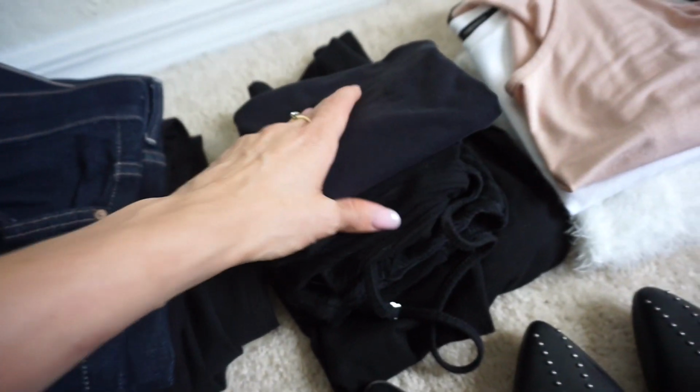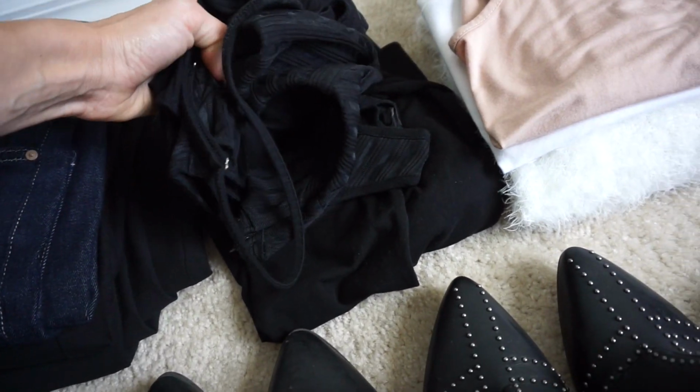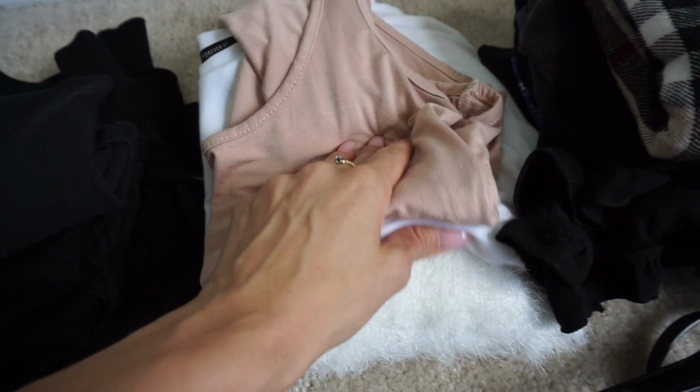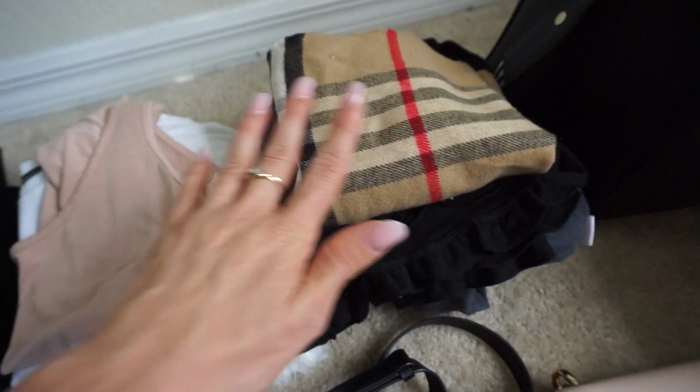I have my jeans and my pants here. I got some dress pants. These are all my little tops. I have bodysuits, a long sleeve shirt for the plane, what I'm wearing to the concert. This is again another bodysuit. I have a t-shirt and then a fluffy sweater. And then this is kind of my pajamas, and then I also have a Burberry scarf to go with it.